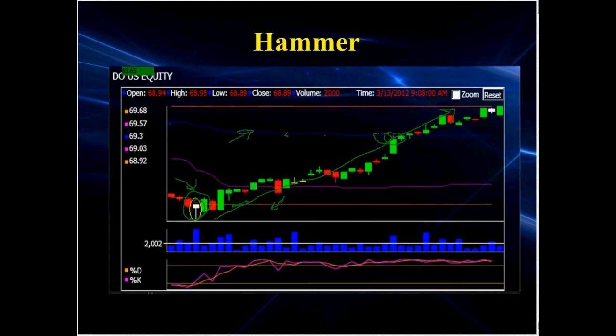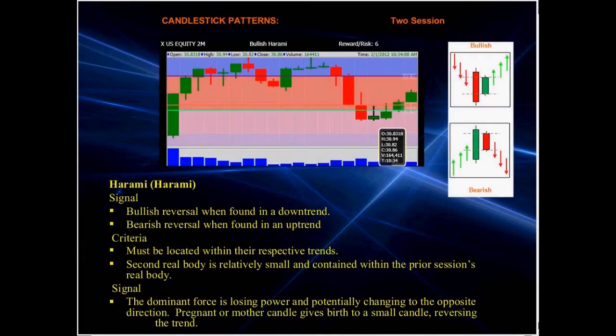Of course, I'm not going to shut it down just because I hit it there. I'm going to wait for some type of reversal. Probably I would have closed it in here, okay? Because then I get a candlestick that looks like it's coming back down. Okay. Let's look at a couple more.